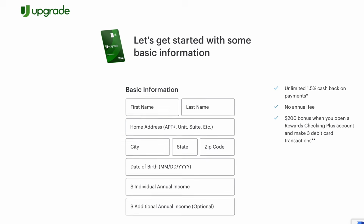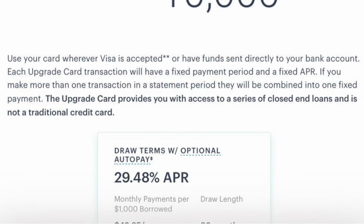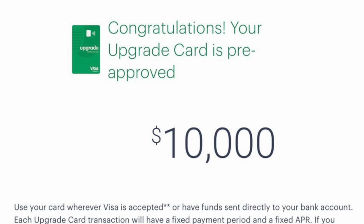Now, if you guys are interested in getting any of these Upgrade cards, they actually let you pre-qualify for their cards to see what your APR and limit offer would be before you decide to fully get approved for it. So you can know what your limit and APR would be with only a soft pull being done to your credit report. And let me also just mention, you don't have to have the best credit score in order to get approved for this card. You guys can have a 600 credit score and still get approved for this card, just as long as the rest of your credit profile is pretty decent at least.